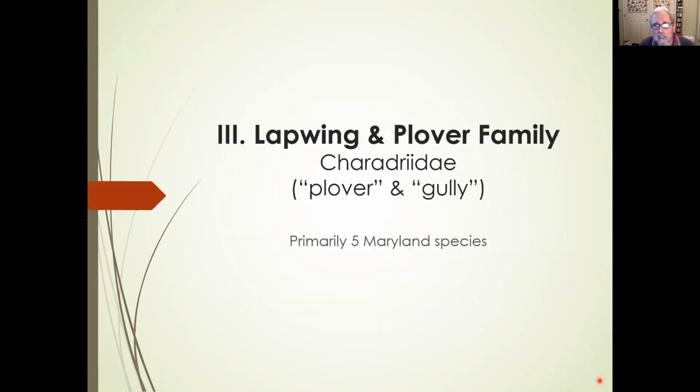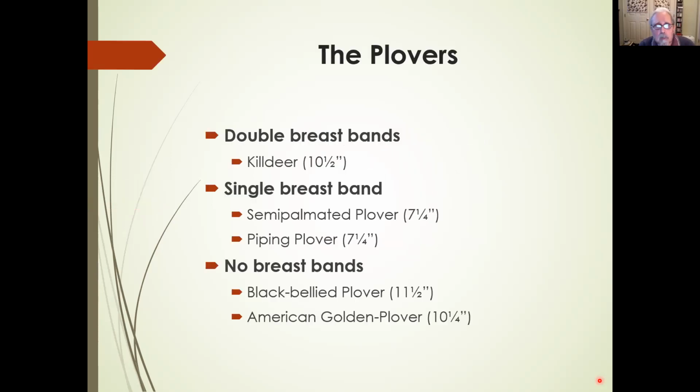All right, 2 families down. Third family, we're into lapwings and plovers, the shorebirds. Shorebird comes from plover, which originally came from the word gully, which supposedly was where they nested, in gullies. And primarily we have 5 Maryland species.